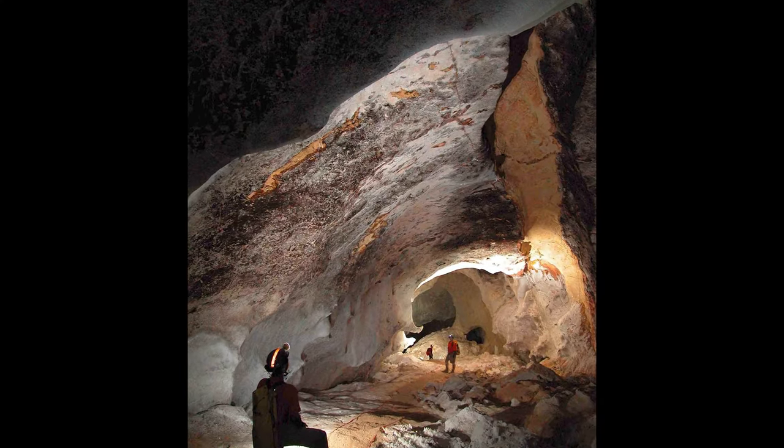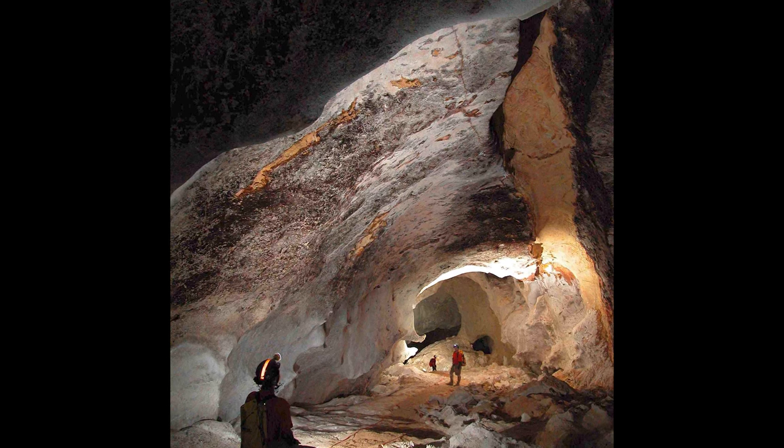Sometime in the 1950s, park staff noticed wind coming up from the rubble at the floor of the cave. There was no obvious route through the rubble, but the airflow was barometric. This meant that the wind would rush in and out depending on changes in the atmospheric pressure. This suggested that there was a huge open space below the rubble.